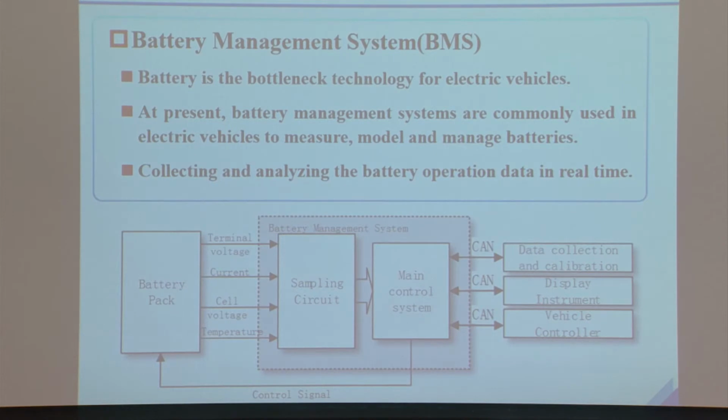Next, this figure is the commonly used battery management system in electric vehicles, the main function of which is to measure, model, and manage thousands of battery packs in electric vehicles, collecting and analyzing the battery operation data in real time, and providing an important foundation for state of charge estimation of the battery.